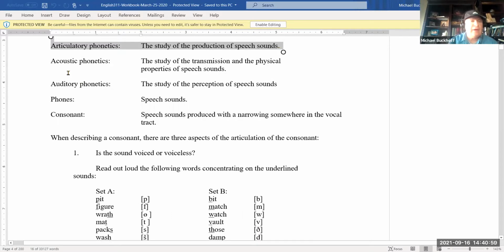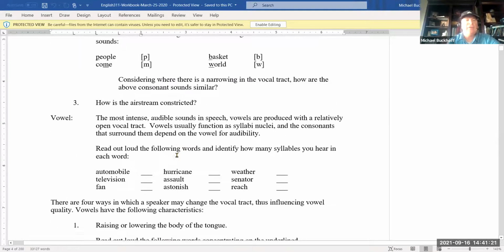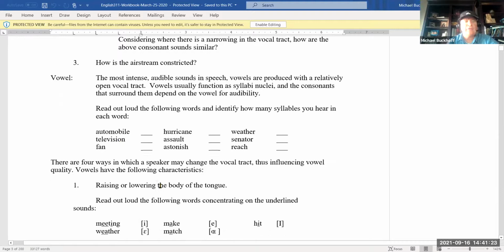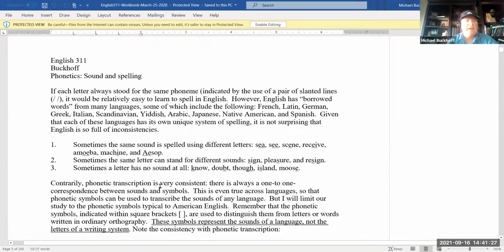So you can see here, we got different areas. If you break down phonetics specifically, articulatory, acoustic, auditory, we're focusing exclusively pretty much here on articulatory phonetics. So you can see some of the areas that are relevant to phonetics. We have phones, consonants. We have characteristics of consonants. We have characteristics of vowels. We can see that. Those are areas that connect to it.